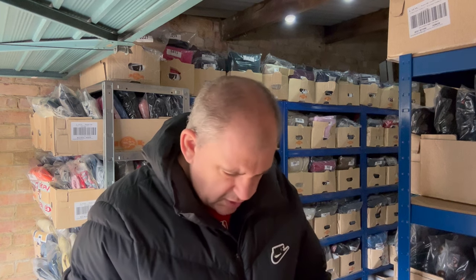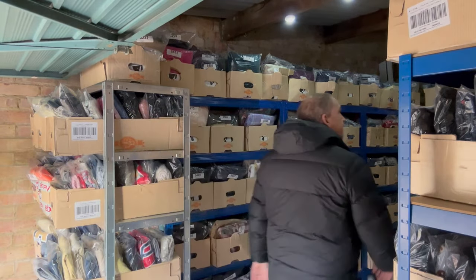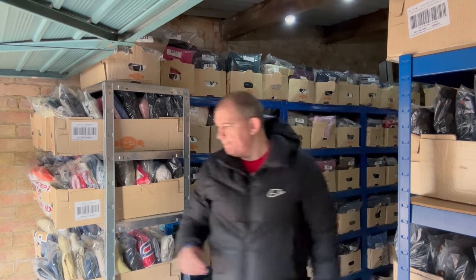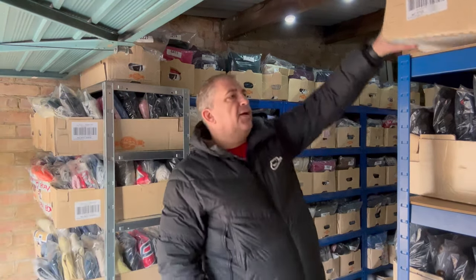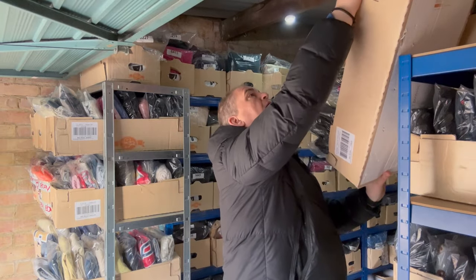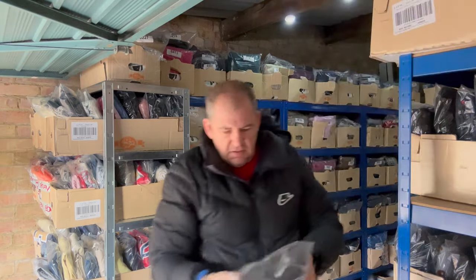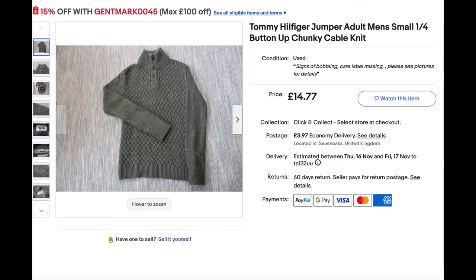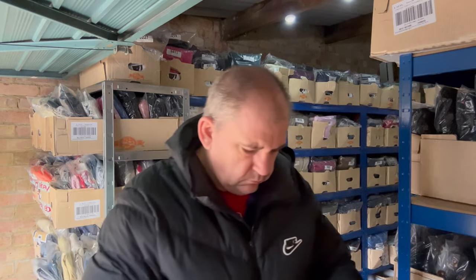Last one after that, which is a jumper by Tommy Hilfiger, 8291. So that's a cable knit jumper. Right, that's it. So all done.